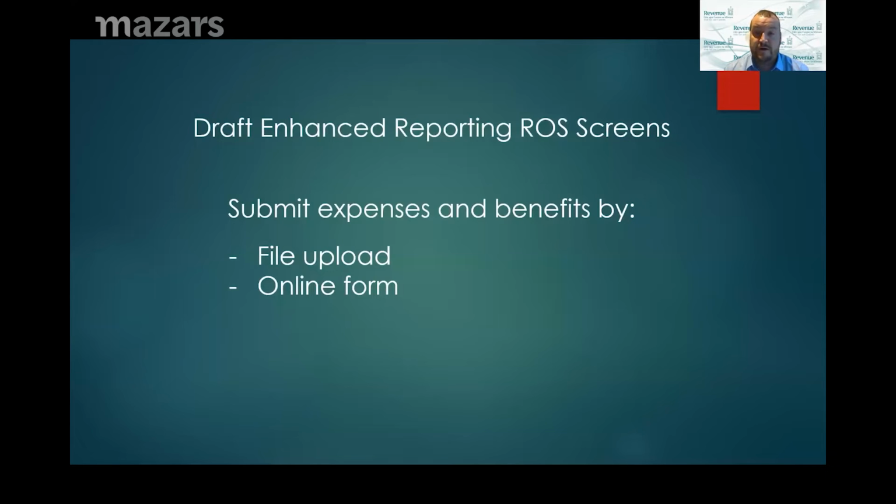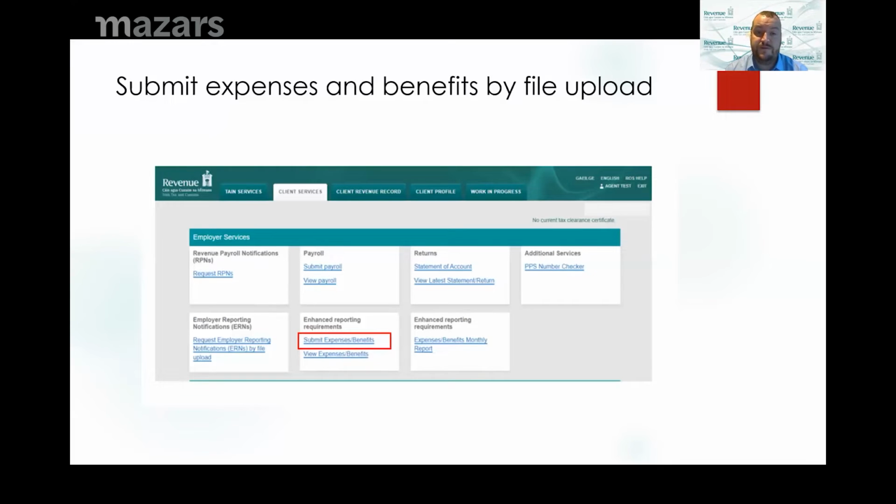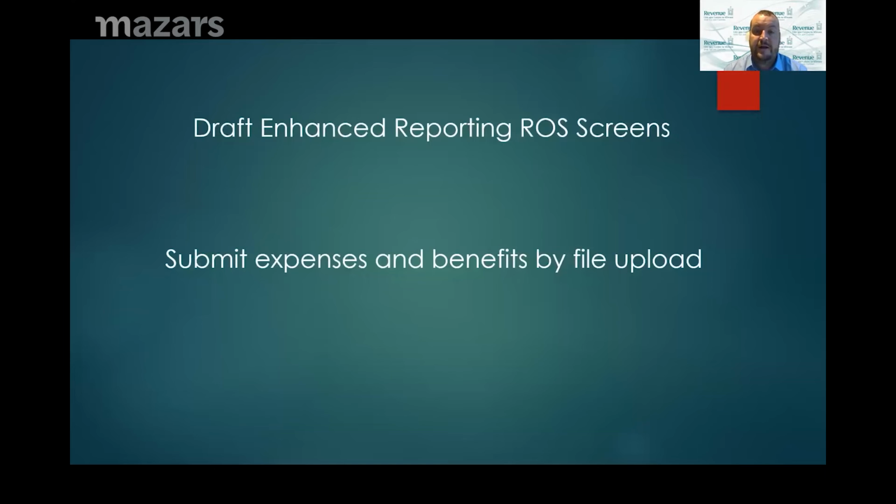Once you have all of the relevant information and you're ready to make a submission, you're going to do that either by a file upload option, which is a bulk option where you can upload multiple employees with multiple benefits under multiple categories in one submission, or you can complete an online form that allows you to do it on an employee by employee basis. So first and foremost, I'll talk to the option of doing it by file upload. If you go into our online services and look at the submit your expense or benefits button on the screen here, it'll allow you then to access the system.